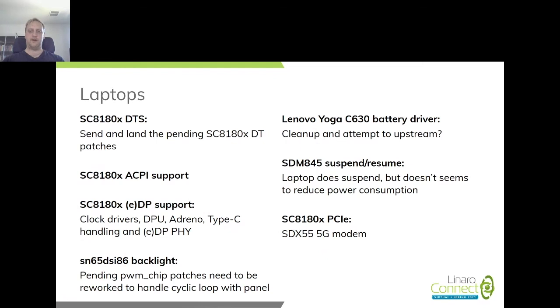On the laptop side, so that's the 8180X platform. I realized when I was preparing the slides that I ran into a merge window and never posted the device tree patches for that. So I still need to post those and hopefully land them. Sean has done quite a bit of work on getting enough ACPI support to be able to run the Debian installer on the 8CX laptops. So there's still a few out of tree patches that we need to figure out how to handle.